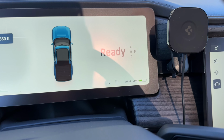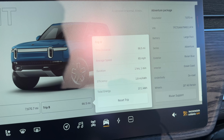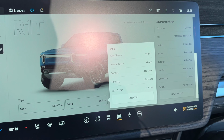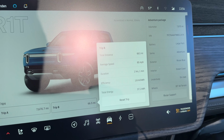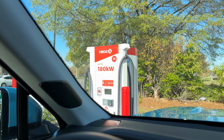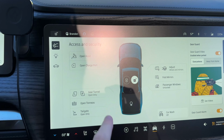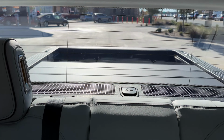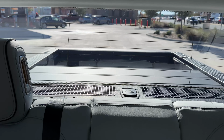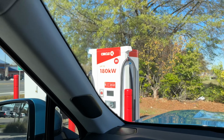And just like that, we're at 42%, 116 miles estimated range, driven 66.5 miles, 65 mile per hour average. That was at 66 just a moment ago. 1.8 miles per kilowatt hour and 1 hour, 1 minute using 37.1 kilowatt hour. Let's get plugged in here, and then we're gonna do it with the tonneau open. So you can see it opening back there. Just like that, we've got an open tonneau, so let's get plugged in.